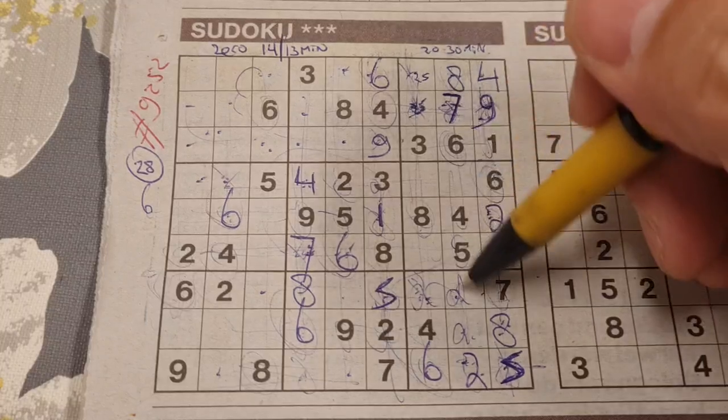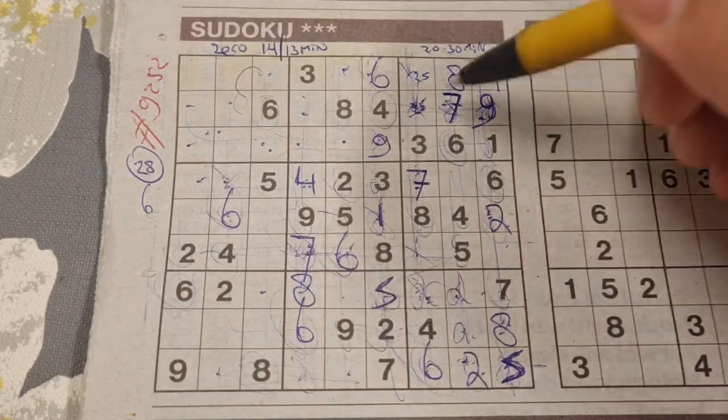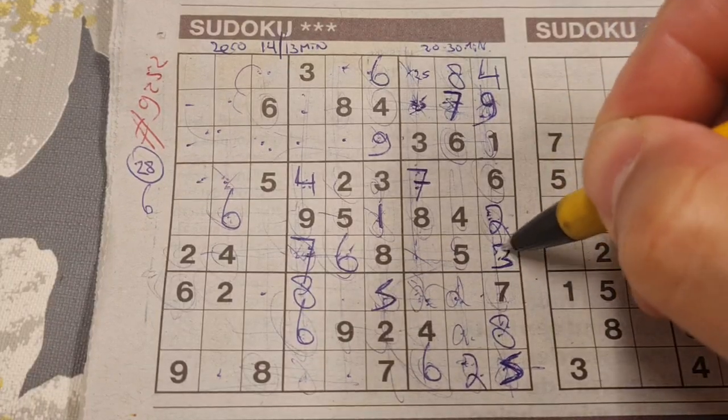7 in the last column. 7 in the column next. On that column, the only 2 places left. The 7 should be here. Oh, there. We have a 7 in this row. No 7 there. 7 should be there. 1 box left now in the last column for number 1, the 2, the 3 is missing.